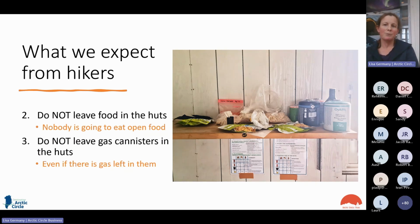And with the gas canisters, what we find is that every year there are just mountains and mountains of empty gas canisters. Again, please, you've done the hard bit, take the empty gas canister out to Sisimiut or Kangerlussuaq. And then also gas canisters with a little bit of gas in them, again, we ask you, do not leave them in the huts. Please take them out with you and leave them at your accommodation. I know on both ends of the trail, most accommodations actually accept half-used or quarter-used gas canisters, and they will then pass them on to locals who need them when they're out in the backcountry, or to other hikers. But don't leave them in the huts, please.